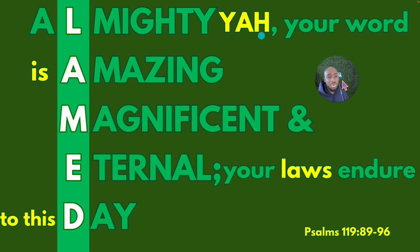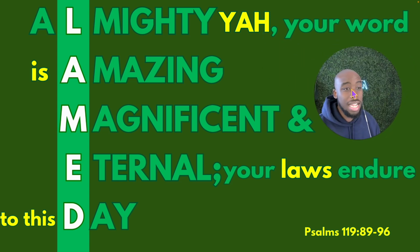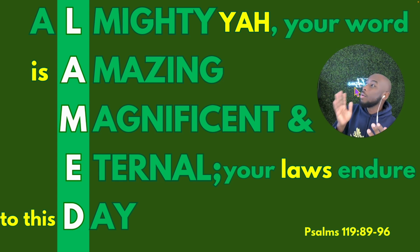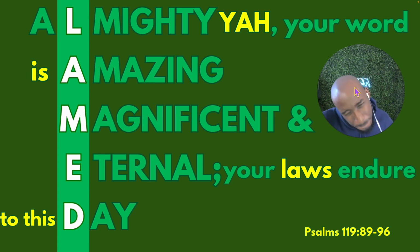That's huge. So take a look at our acrostic for today to memorize this letter, Lamed. We put: Almighty Yah, your word is amazing, magnificent, and eternal. Your laws endure to this day. This is a great way to summarize what we just read, that passage that David wrote about this letter. Almighty Yah, your word is amazing, magnificent, and eternal. Your laws endure even to this day. Boom! That's it. That about sums it up.